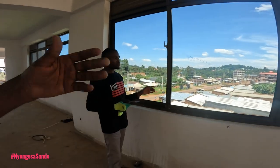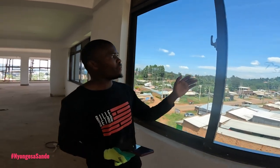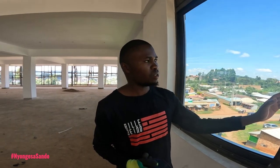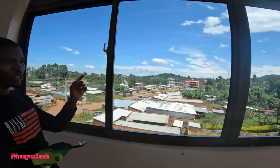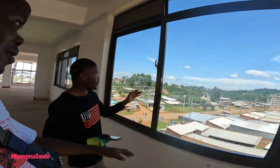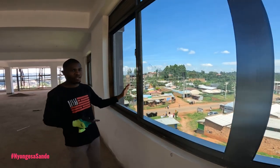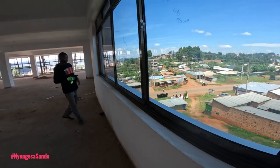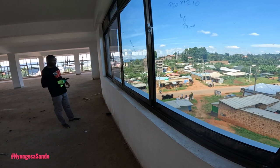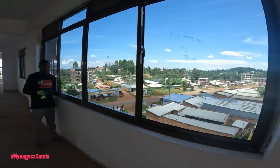Why did you decide to put two fix? Okay, when you are doing a four panel, there must be two fix because you must hold the other end so that it can be stable. For the stability and basically for the free swinging of the sliding. How long is the window? It's very long, like 4.2 meters. It's very huge.